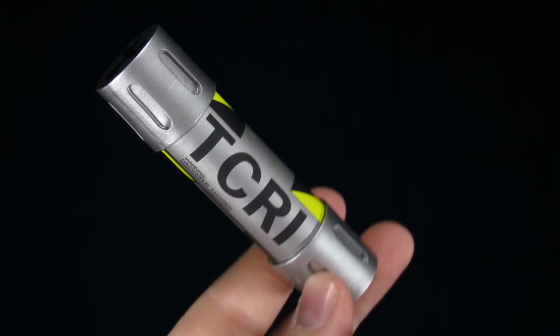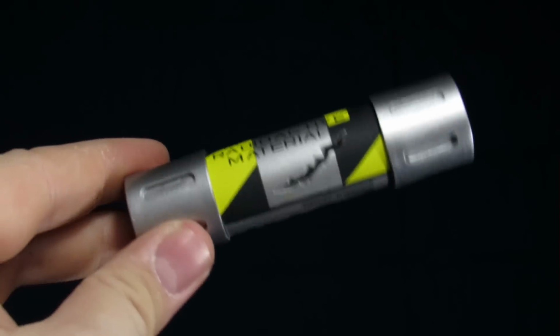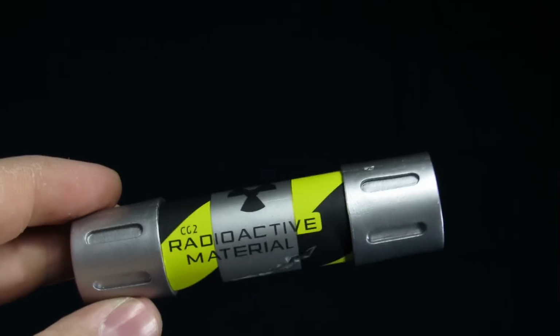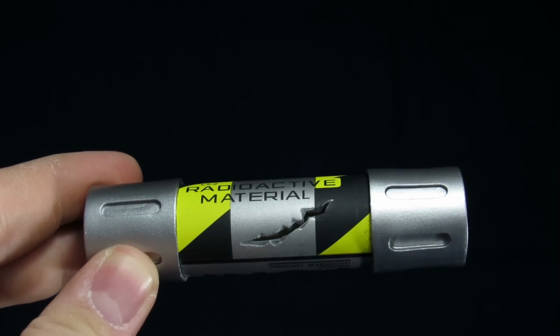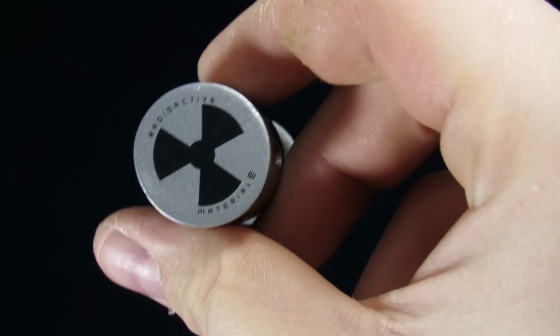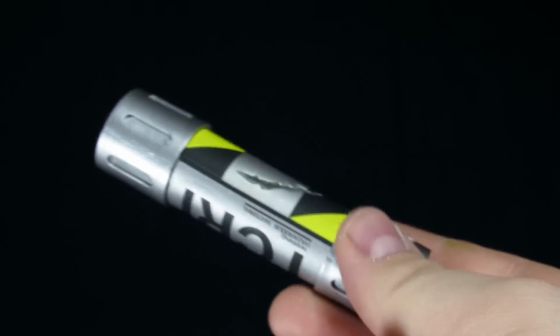He comes with a canister of TCRI ooze, which actually looks really nice. I love the metallic silver on it with the yellow and black hazard, radioactive symbol on the, I guess, top section you got. Radioactive materials, CG2. You got a crack on the side of the canister, and on the undersection it shows the TCRI with warning hazardous material, with more radioactive symbols on the side here too with the same radioactive material. Overall, really nice piece to complement the figure.